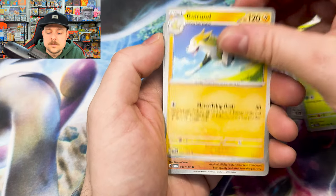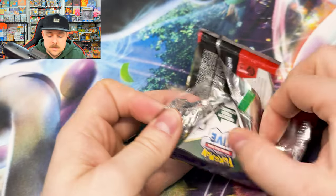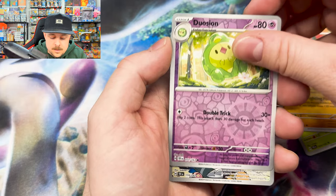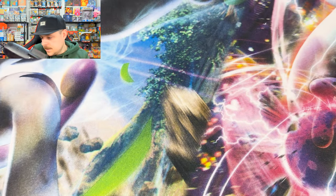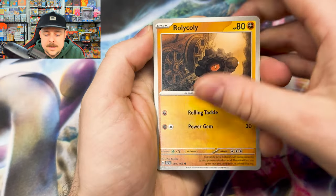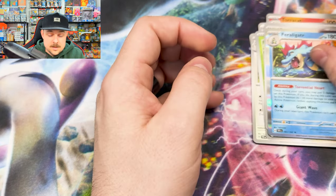Turtonator, Breloom, Mudsdale, Bramblin, Jungle, and a Whimsicott. All right. Talk about coming close, man. Down to the wire. Are we gonna get anything out of here? Oh, an Exeggutor. Very nice. Followed by a Relicanth. All right. Second to last pack, guys. Heatmor. Torkoal. Jungle. Unfezant. Rosalia. Dunsparce. And a Feraligatr.